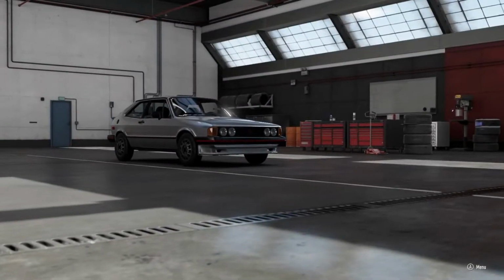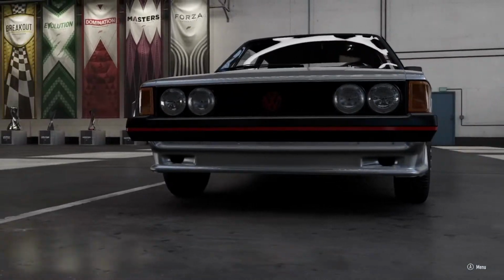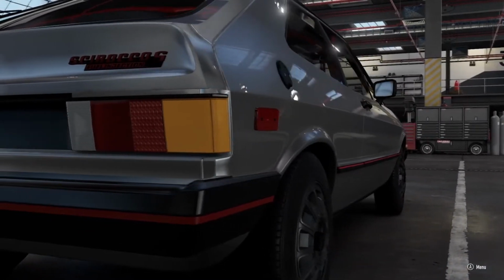It was one of the best looking Volkswagens of all time. It's the OG GTI. It's one of the most underrated front-wheel drive cars of all time. I'm talking about the Scirocco, baby.